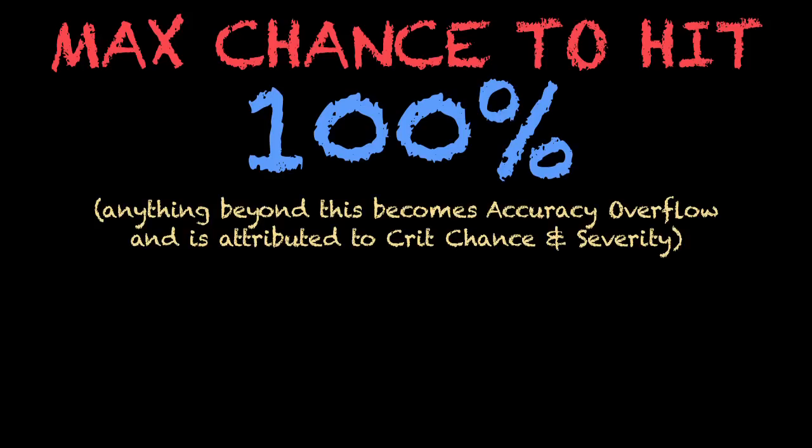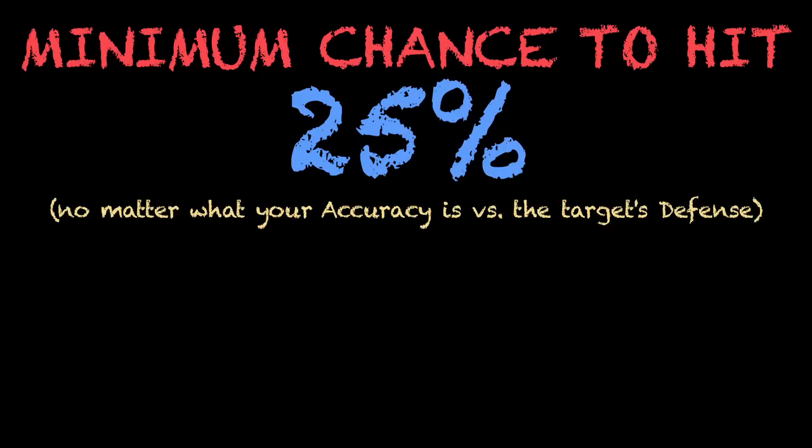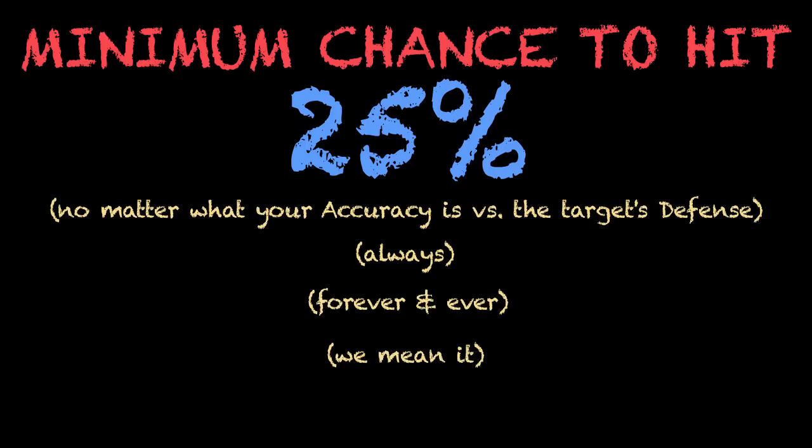Sure. First of all, there are two caps. There's the max to hit, which is 100%, so that's technically a cap. And then you always have a 25% chance to hit someone. That's just a hard cap. No matter how high their defense is and how low your accuracy is, you always have a 25% chance to be hit.